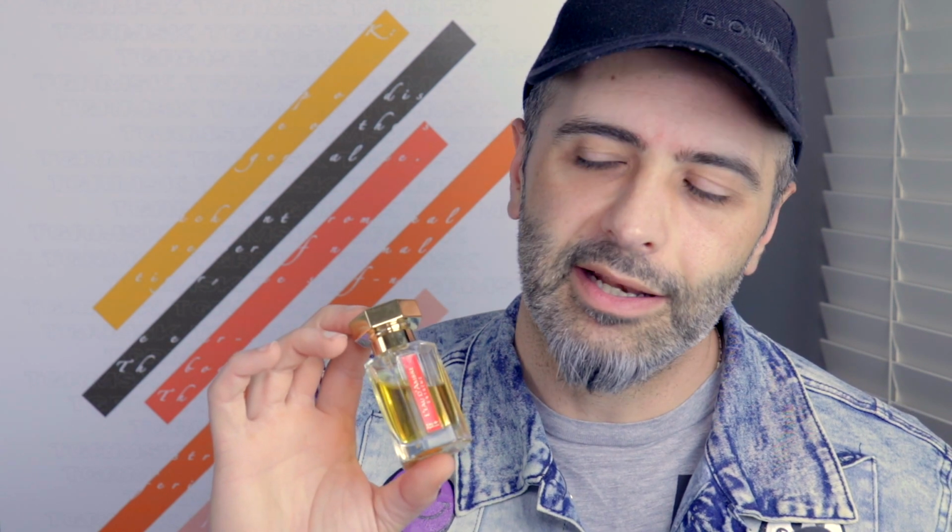So this one here, a beautiful light sort of sweet, sort of vanillic ambery kind of scent that is still extremely modern smelling. It wouldn't be out of place in a 2022 release, as a matter of fact. The only thing probably missing would be oud, which is a good thing in this case.